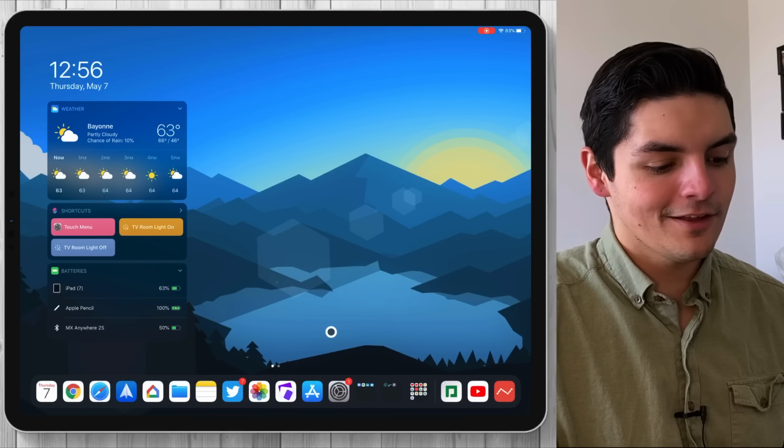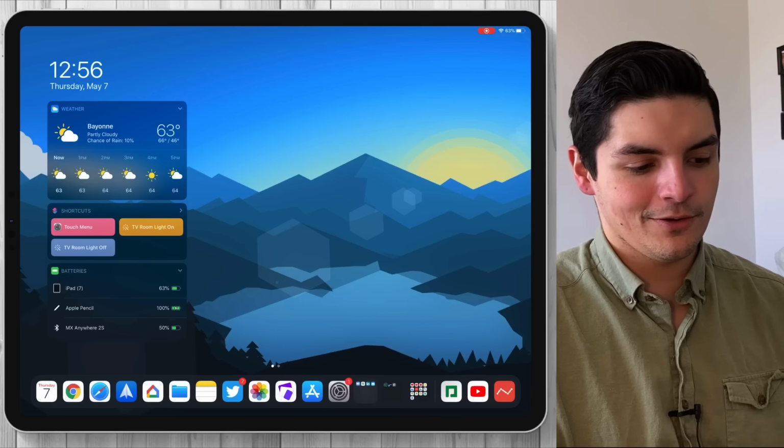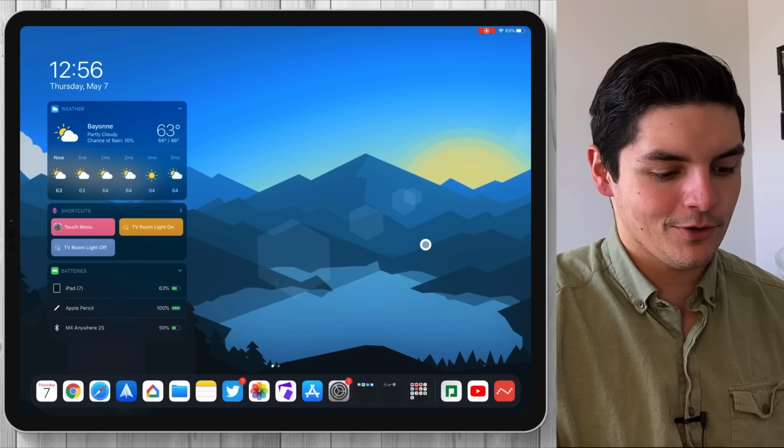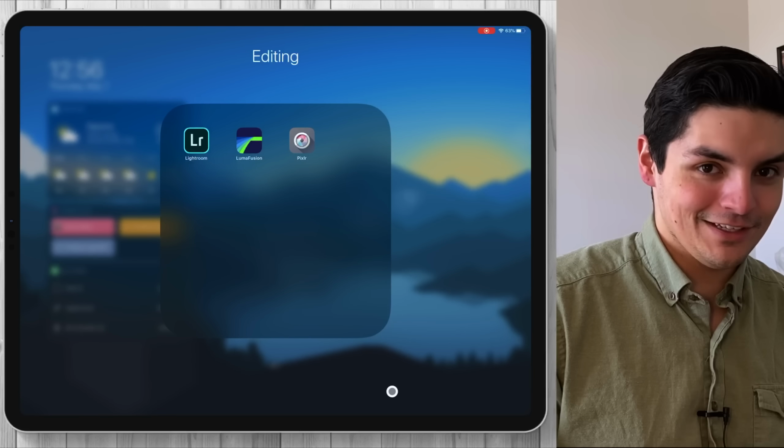If we continue along the bottom dock, App Store, Settings. This is just my work folder, so I keep the mail client there just in case for work. And then this is my editing and creative folder. Obviously, not much in there, right?